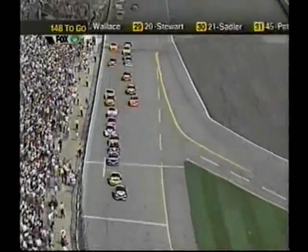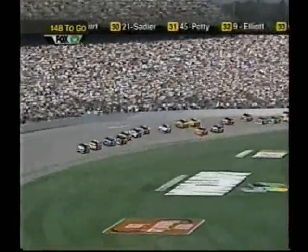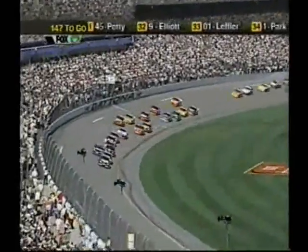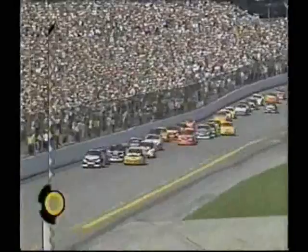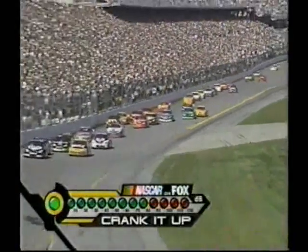Well, right now we're going to let you enjoy some pure American NASCAR horsepower. Let the pictures tell the story, and if you're one of the millions of NASCAR fans with surround sound, here's your chance to crank it up.